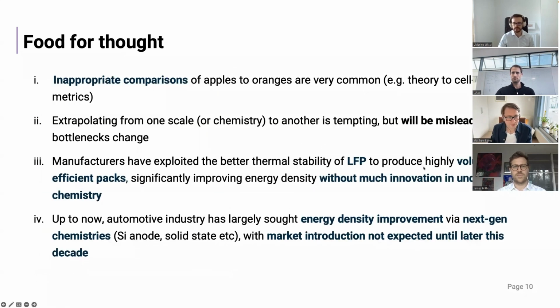So I will close out my part of this presentation with a little bit of food for thought. So first, inappropriate comparisons of apples to oranges, such as those which I showed earlier with theory versus cell level metrics. They're very, very common, and they should be avoided when writing introductions to papers. And if you as a reader are looking at a paper on a new battery chemistry, you should look out for these in case they mislead you, because they are very common. I don't think this is done deliberately. I think it is mostly done accidentally, but it does happen.